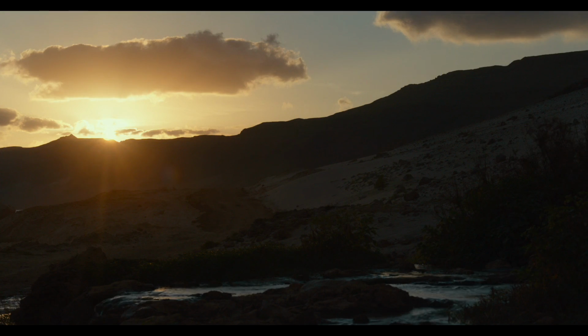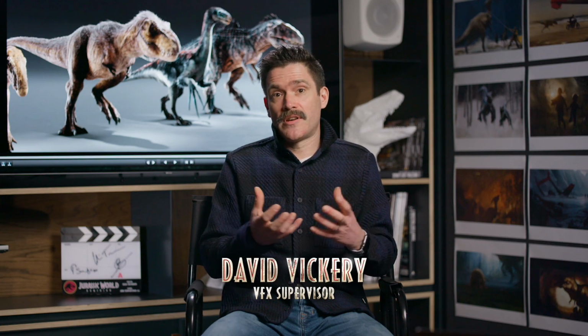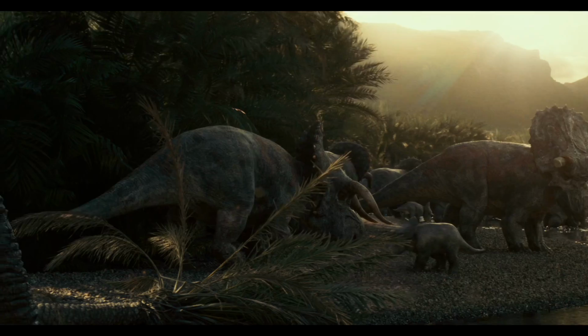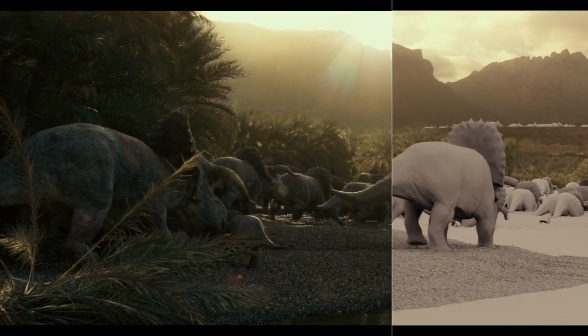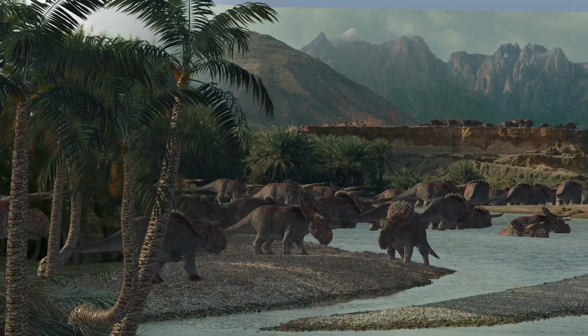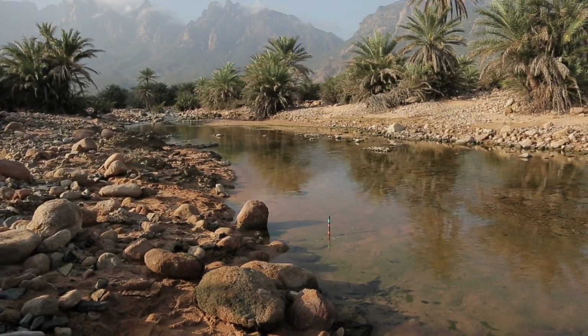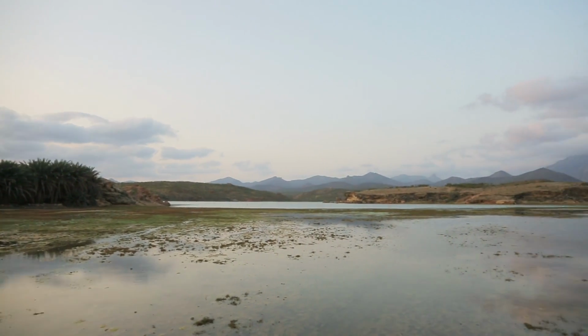The Cretaceous sequence was a really wonderful opportunity to see something that nobody in the Jurassic franchise has ever shown before. It was intended to be the opening of the film, and in the extended version it is. It's something that we're all deeply proud of. I really feel like I'm there on the ground 65 million years ago watching these animals exist in their natural habitat. We wanted to try and capture it in the way that a wildlife documentary would capture that action.